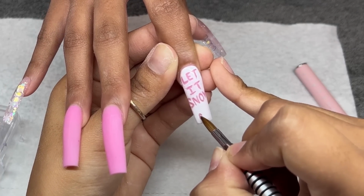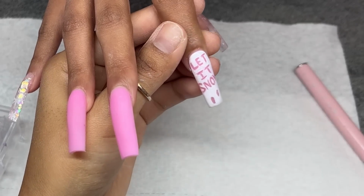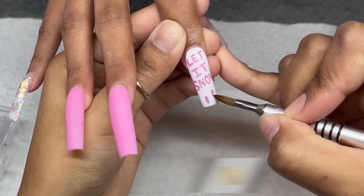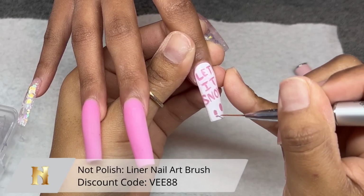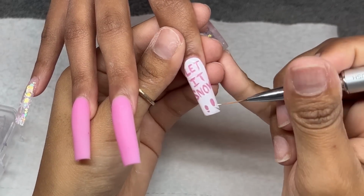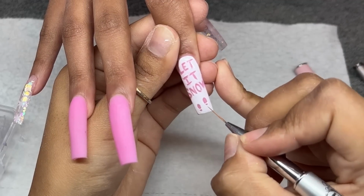Now, good little refresher, we're going in and doing some long little oval shapes. Same process, little bit of Young Nail Swipe, cleaning off my brush continuously. And then I'm gonna be going in with my liner brush from Not Polish. This has been my go-to a lot recently. And I'm using the long one, and we're gonna be perfecting the top portion of that footprint. Easier process than trying to do both little sections separately.